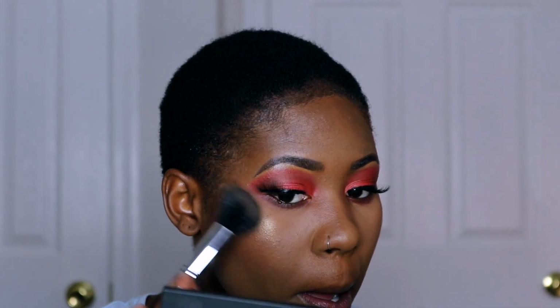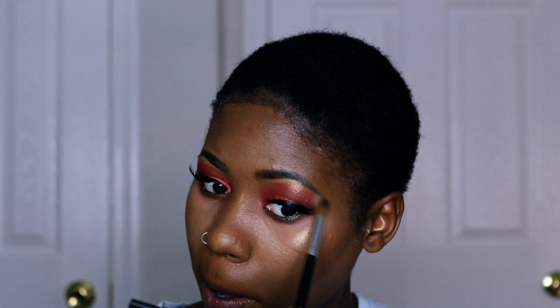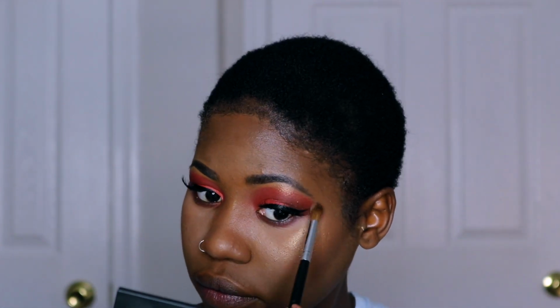I'm going to apply the highlighter. I'll be using the Golden Bronze Iridescent highlighter by MAC. Alright, so that's good. I'm going to use a small brush to just apply around my nose. Same brush to apply around my brow bone, like this. I'm going to apply that highlighter in the tear duct area.